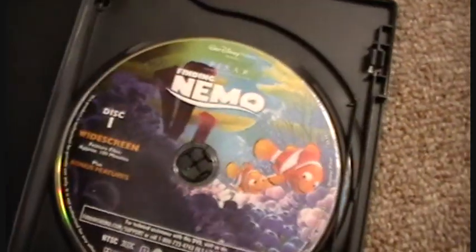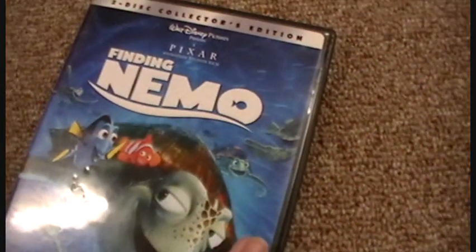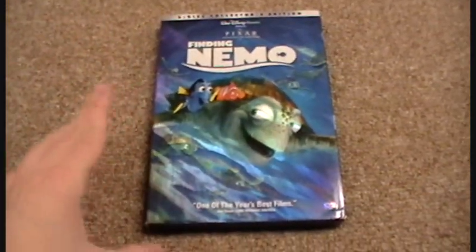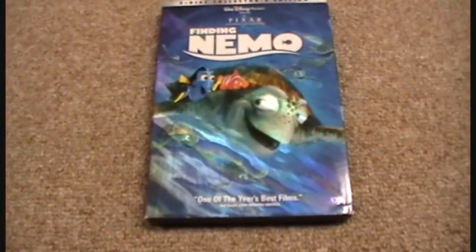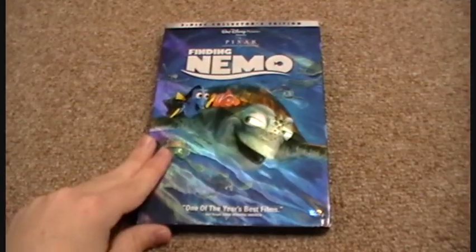Disc 1 has the widescreen version of the film, and Disc 2 has the full screen version. Of course, that's obsolete now, because with today's televisions you can just put the original aspect ratio on there, instead of having to blow up the frame for full screen purposes. But this is a great DVD release.